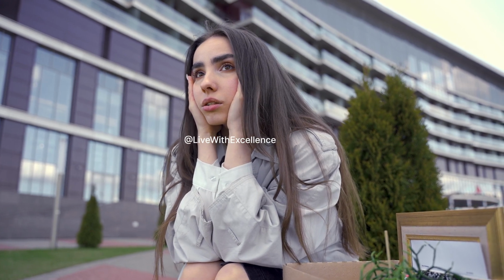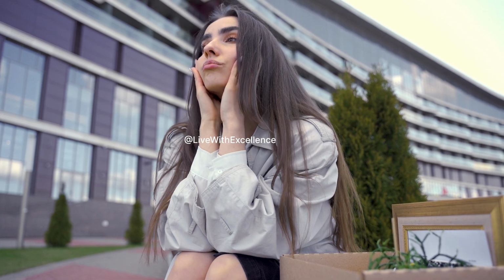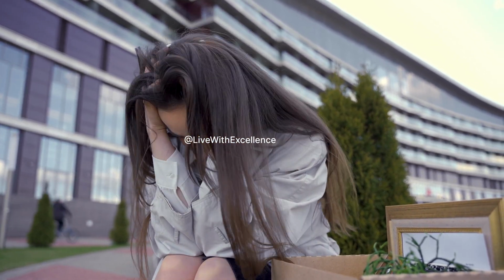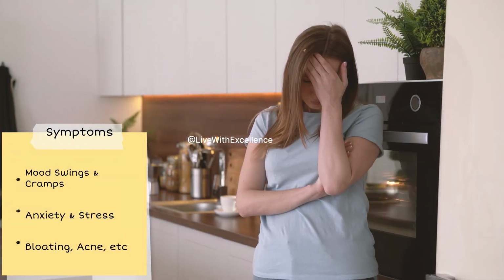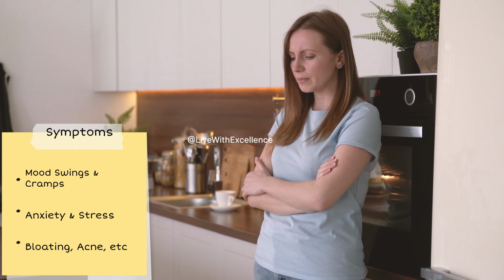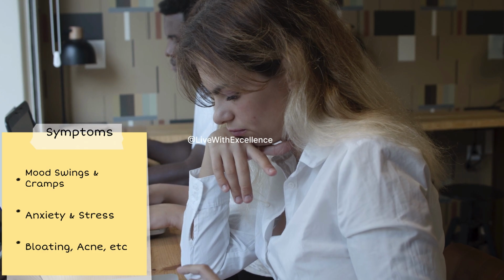4 out of 5 women experience one or more of these symptoms. Every month, we face a natural process that brings along a range of challenges. Mood swings, muscle cramps, anxiety, stress, irritability, bloating, breast tenderness. The effects of menstruation can be tough.